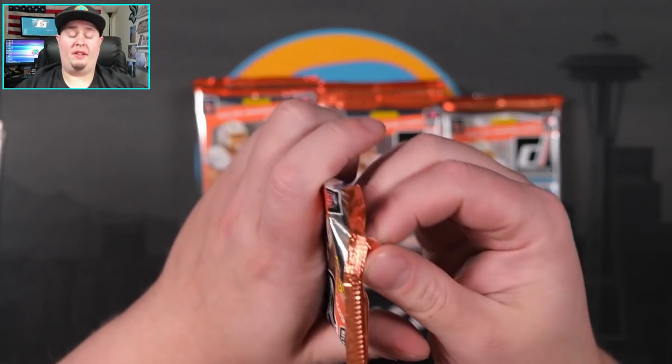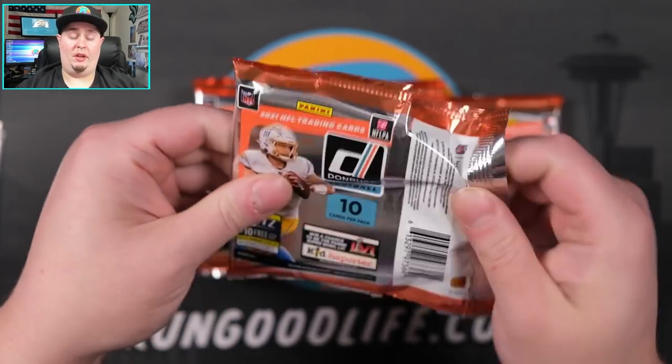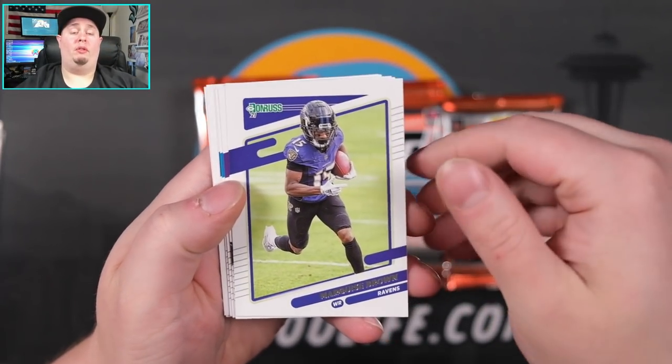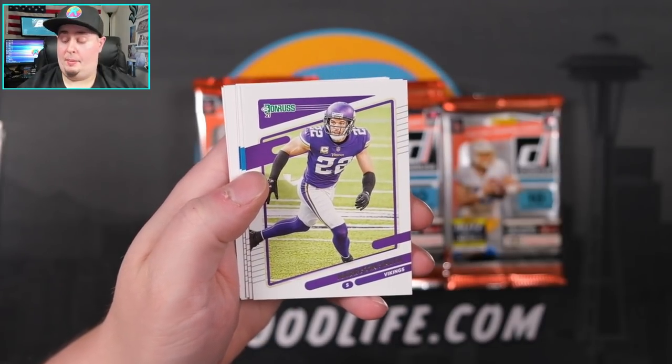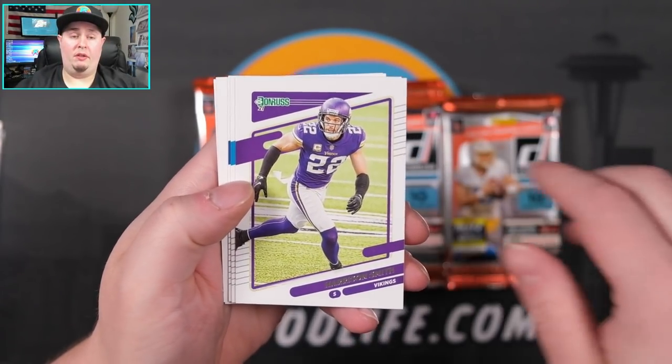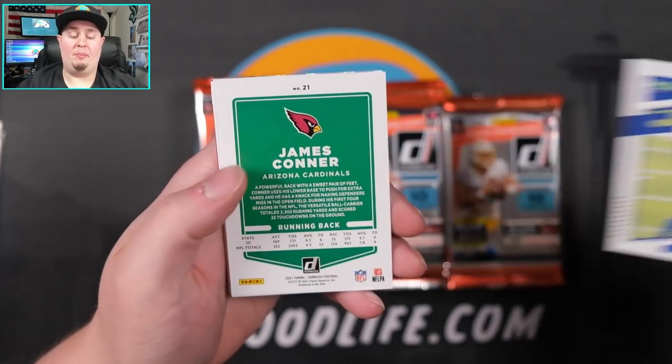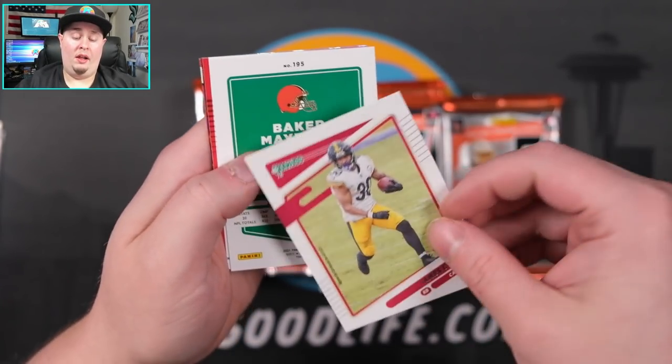So let me know what you guys think in the comments. I am interested to hear what you think of the price of this product, if you think it's worth it, if you're going to be holding out for retail, if you plan to open any hobby, if you expect maybe hobby to go down, because I'm curious what your thoughts are on this really, really high price tag on this product.